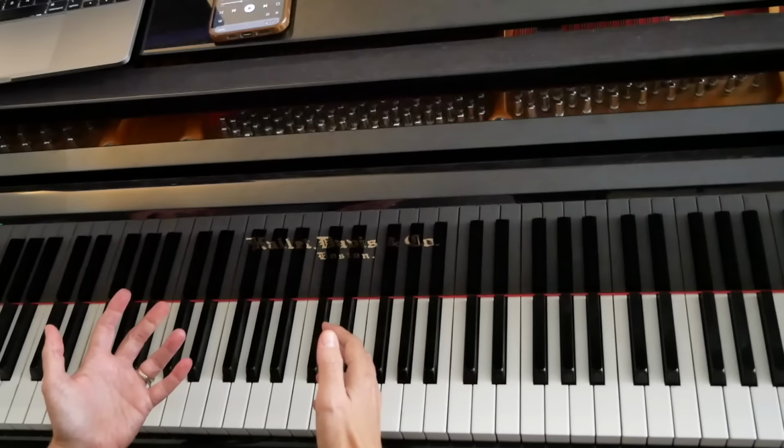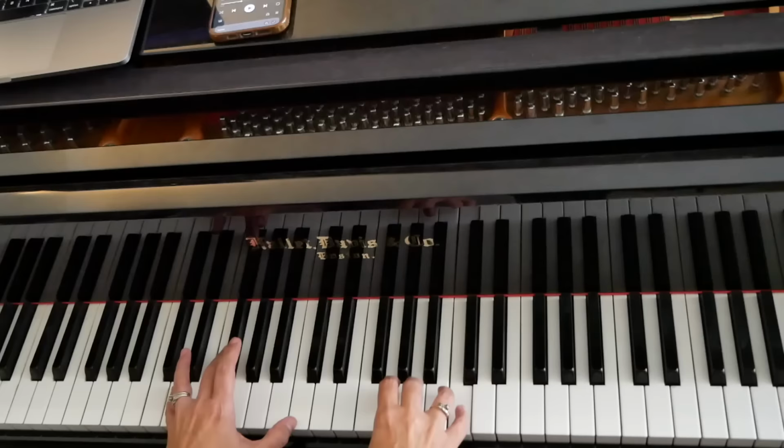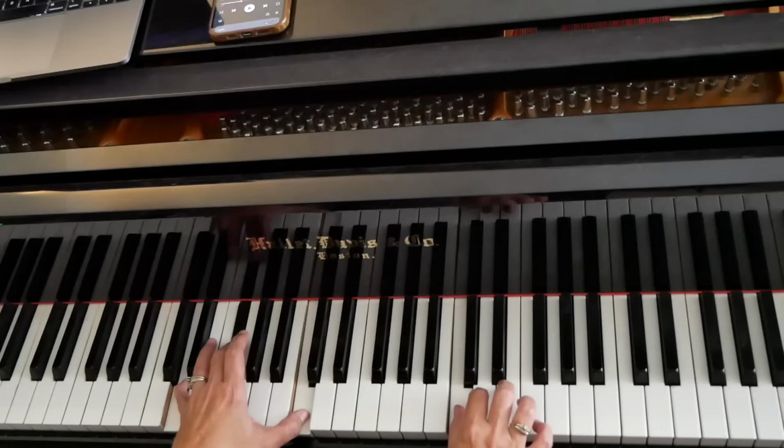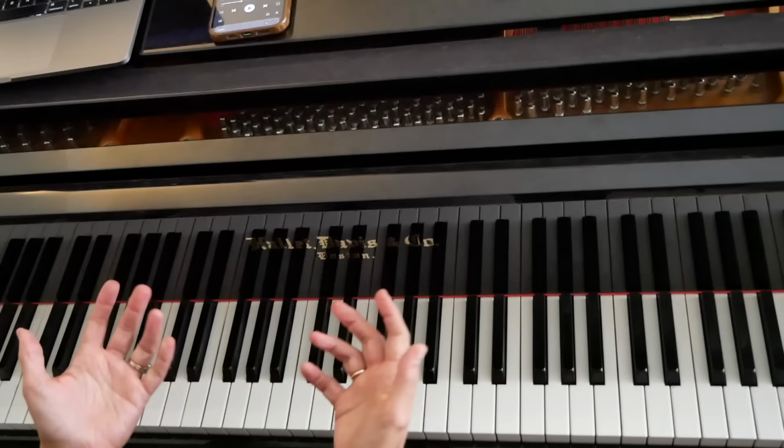And don't you see what a nice lick this is? Like, say that we do it in D7, we find the 5. We hit a chord tone, right? That's one of the things I talk about in my Nebula classes, the importance of starting on a chord tone and also ending on a chord tone. 7, 9, 3, and it leads us right to the third of the next chord. It's brilliant. Thank you, John Coltrane.